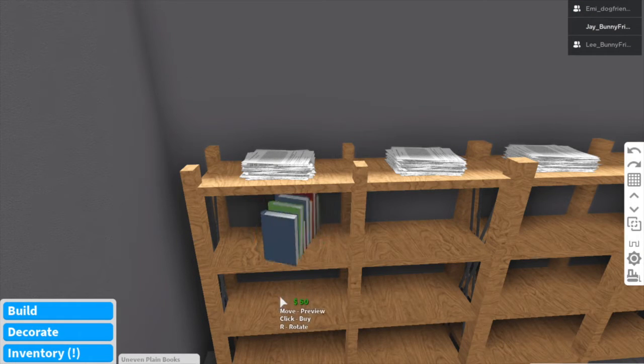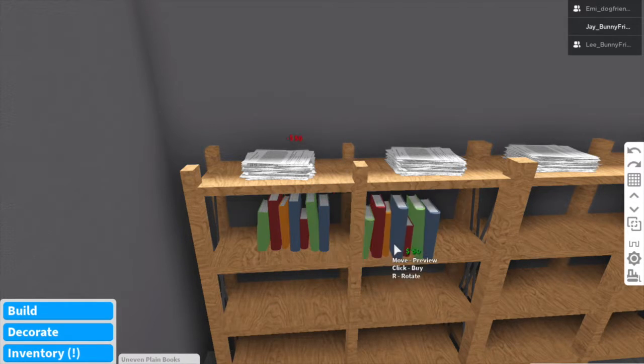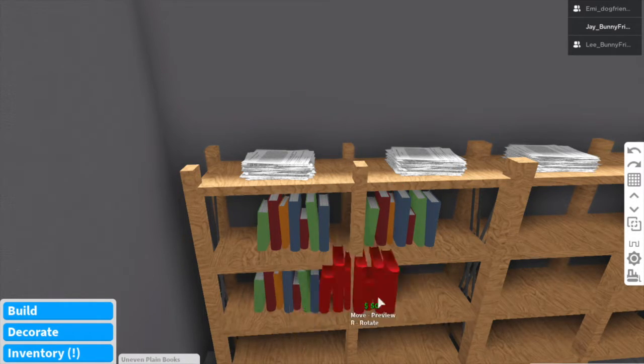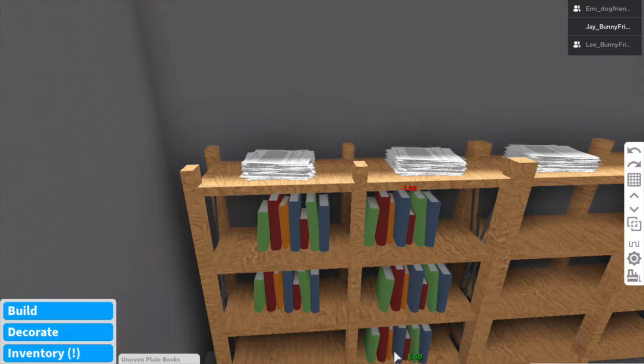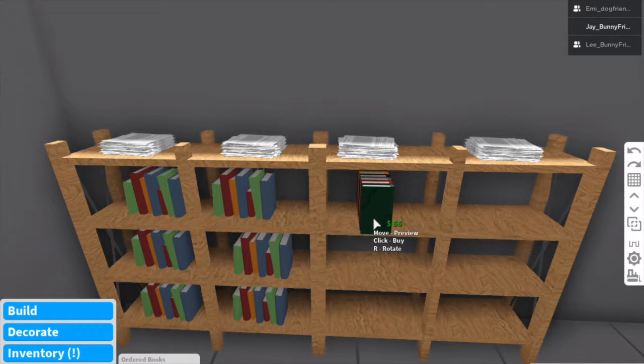I was struggling because for some reason it wouldn't face the wall. I don't know why, but yeah. Finally, it faced the wall, and I put papers up there, which I still regret putting. That's so many papers.